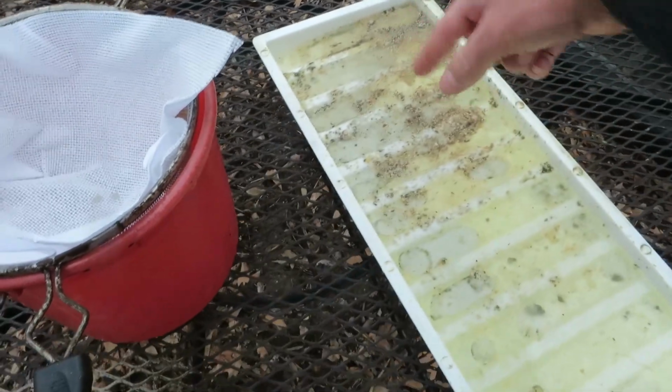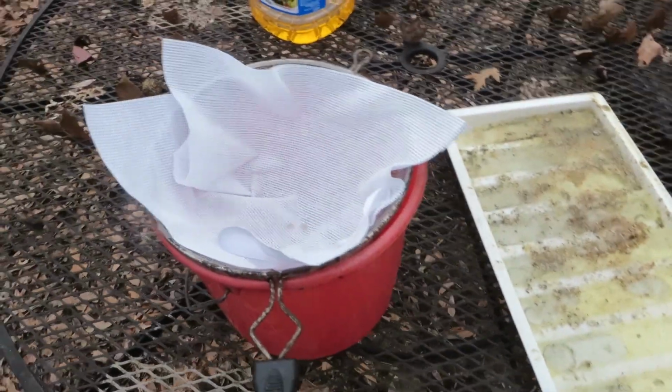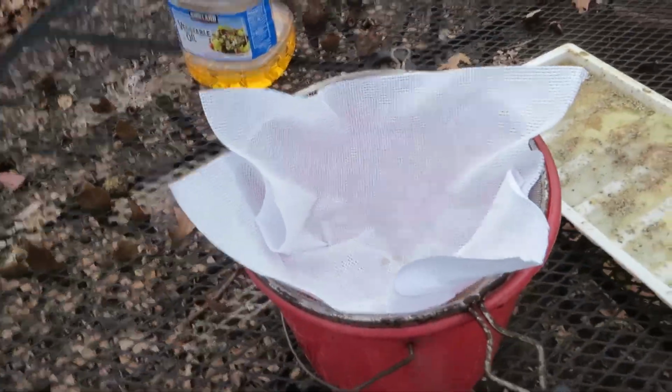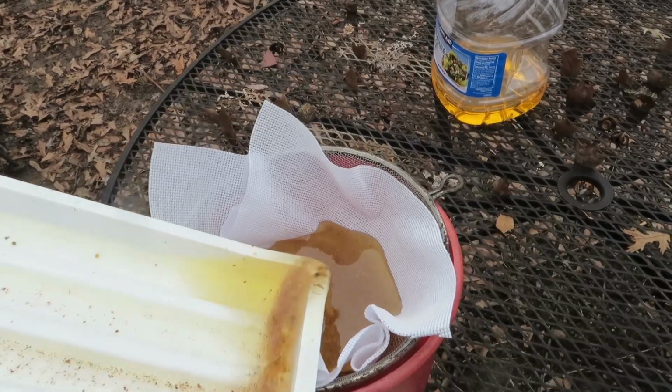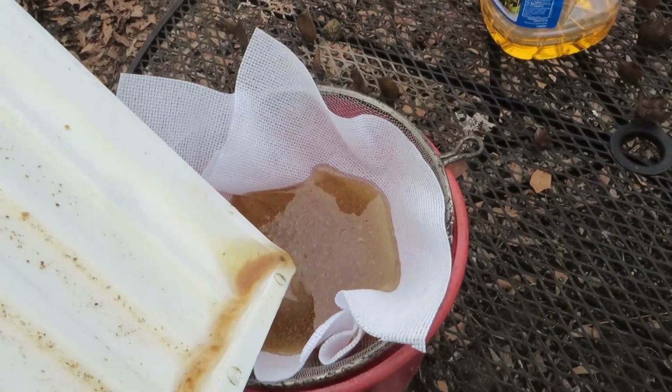And if I get water in it like this, then I try to pour it and dump the water out first before I start filtering, because the water will go through that filtering mesh paper towel. Trying to show how to do this with one hand without spilling it here. Just dump it in there.